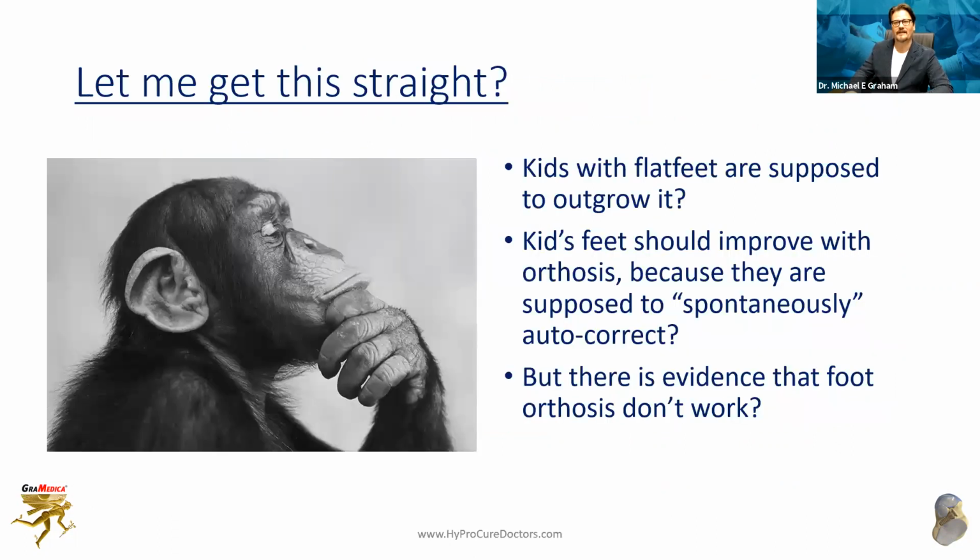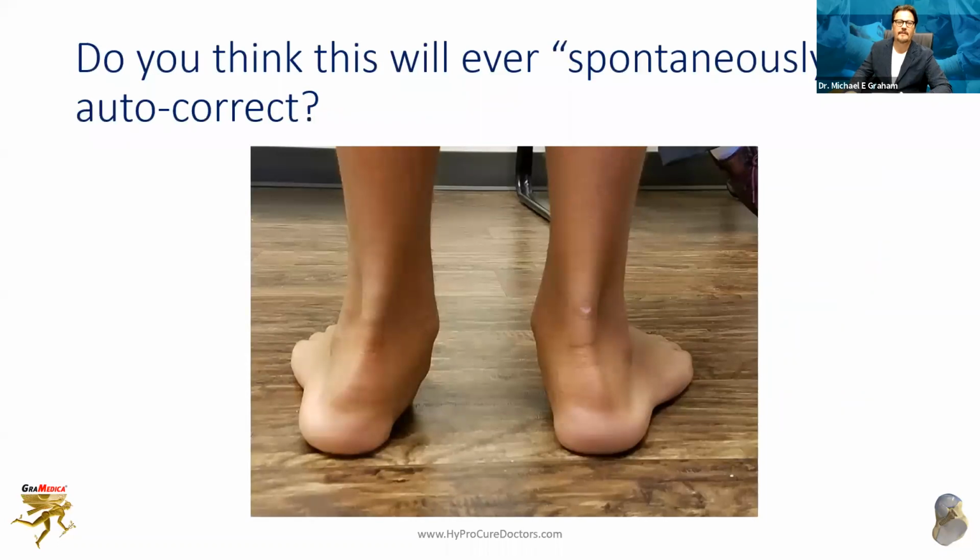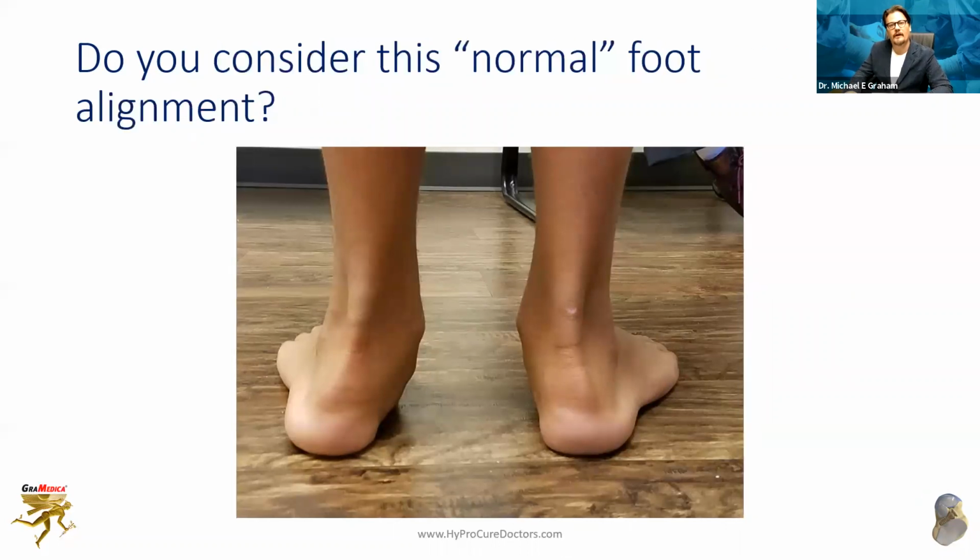So when we take a look at the literature that's out there, and it says that the kids are supposed to outgrow this, and here we have mid to long-term studies showing that even with the corrective devices such as orthotics and special shoes, there's absolutely no correction. So there's no evidence to support that orthotics or special shoes work and that there is correction, which makes total sense. So how can you ever believe, I mean, it's so ridiculous. How can you believe that a child is going to magically outgrow this condition and that their feet are going to be perfectly straight later on?